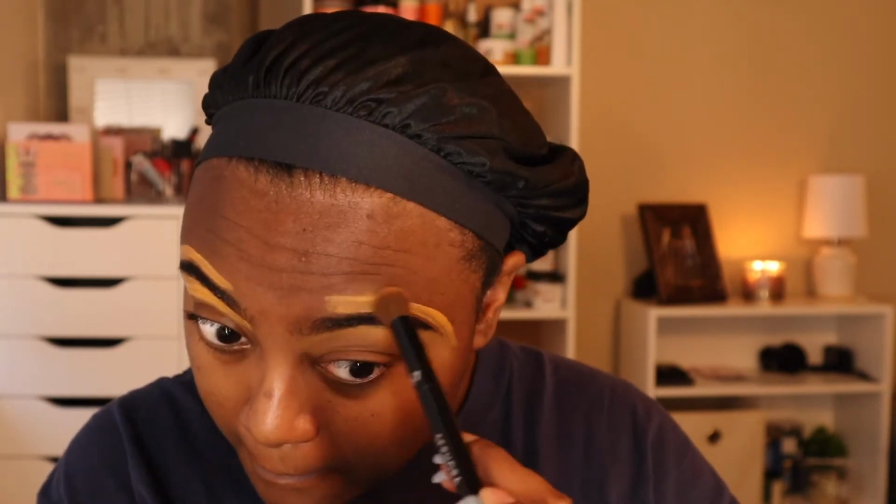Let me also preface this by saying I definitely need to get my eyebrows done. I just have not had the time, so we gonna make it work the best we can. So my eyebrows are complete. Now it is time for me to go in with the NARS foundation.